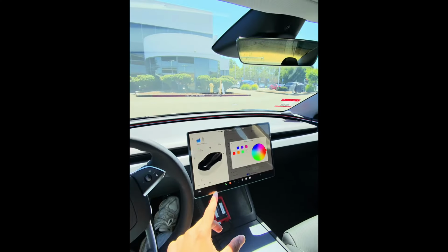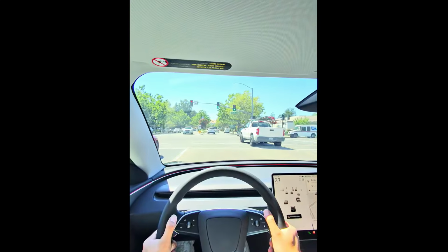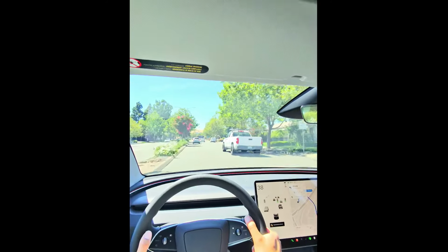As you can see, this is the all black one. Really nice. I'm a fan of this. It looks pretty freaking cool, guys. Let me know your thoughts on the Model 3 Performance 2024. And let's go. Once we're done, I'm just gonna show you the interior, exterior of the entire car.